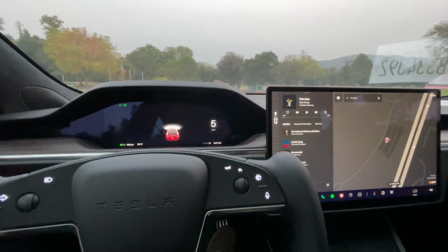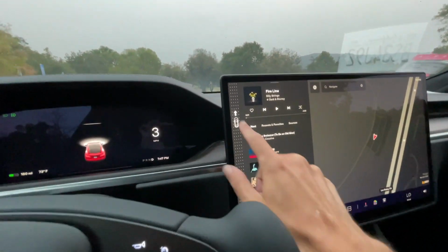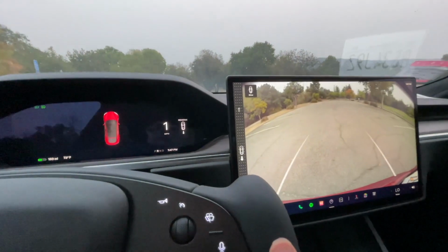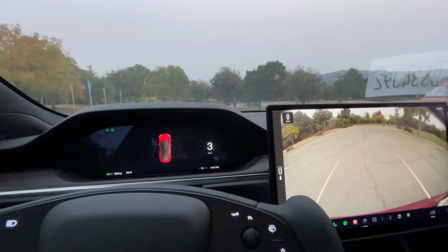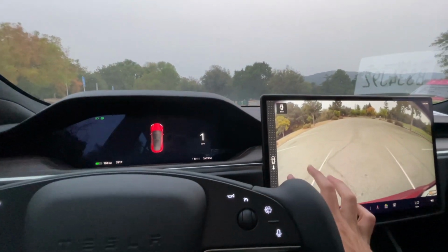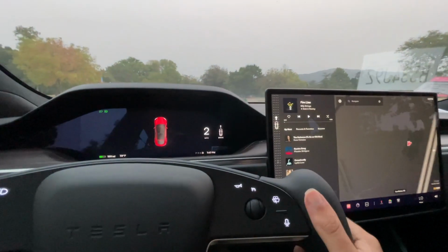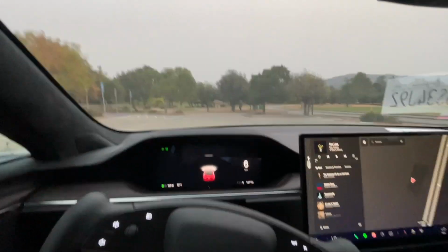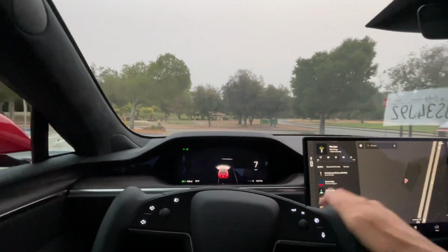And then the other thing that you can see over here, if I wanted to shift into reverse, I can just drag this backwards. And now I'm in reverse. And you don't necessarily have to be stopped to shift into the opposite gear. So I just shift into forwards and I'm going forwards. So that's pretty cool too, dude.